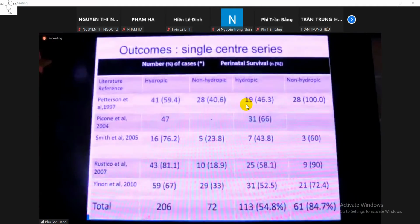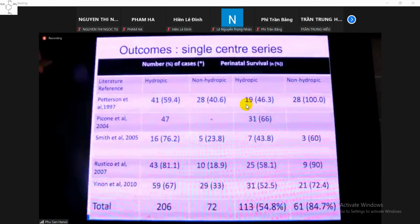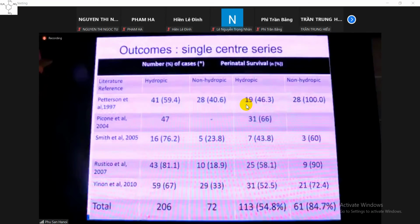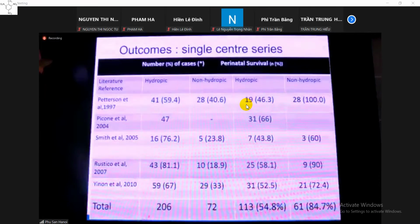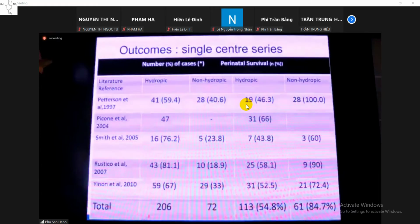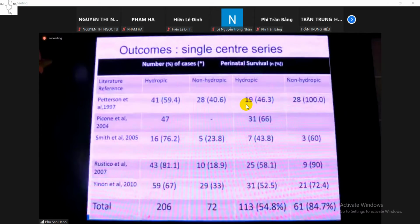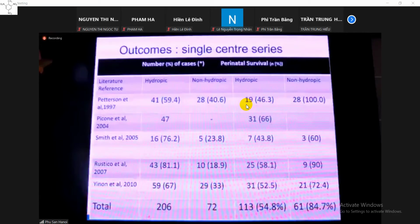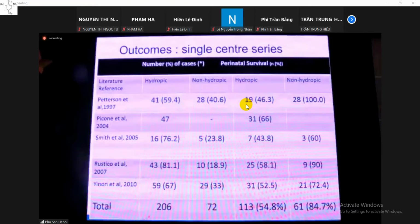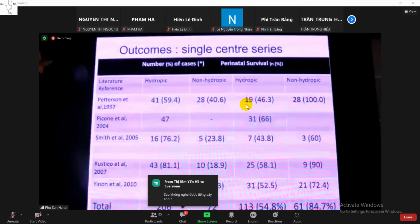As I've said, these are the series that have documented the insertion of shunts in single center series. The largest one is from Greg Ryan's unit in 2010. And you can see the prognosis of survival, even with insertion of pleuroamniotic shunts for pleural effusion, is dependent upon the presence of hydrops at diagnosis. Hydropic babies have about a 55 to 60% survival, whereas non-hydropic babies have about an 85% survival overall.